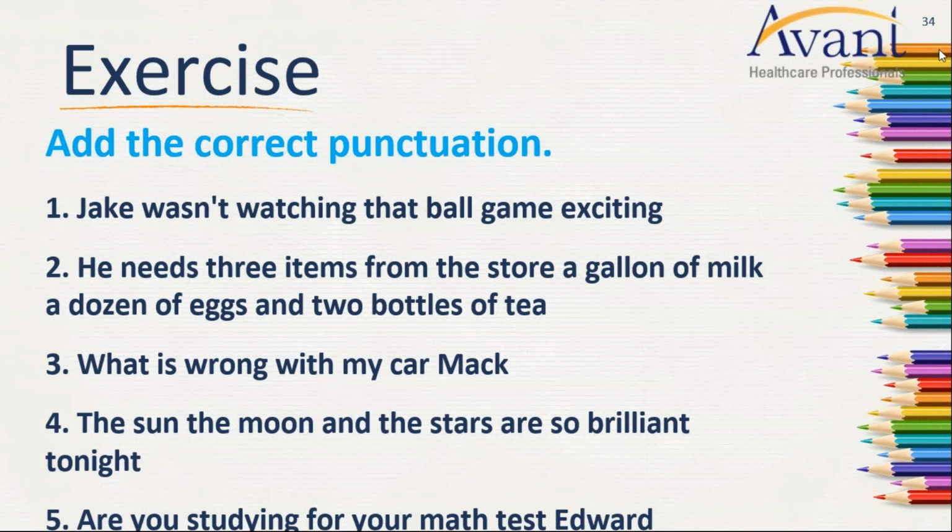So here we have an exercise, and if you noticed, I put a handout that you could download, a PDF of this presentation. You can look on there or look here on the screen. What you need to do in the exercise is add the correct punctuation. So let's see who's participating today. All right, now, does someone want to take a chance here and tell us what is the correct way to punctuate question number 1?